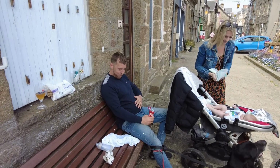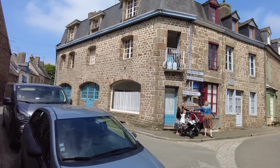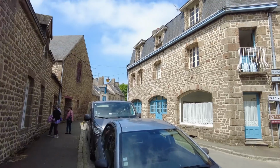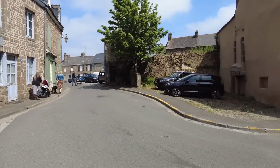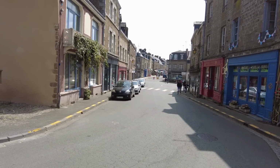James is about to laugh his head off. I can't even see his belly. Yeah. So this lovely, beautiful architecture here in this beautiful town we're in. There's some of my family walking away, not waiting for me. We've just come from over there, where we were sitting and having a drink in the bar.